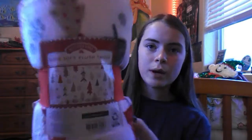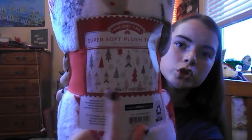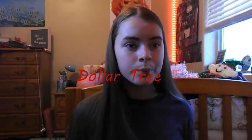And then the last thing that I have from Walmart is this plush throw. It's just a white blanket with Christmas trees on it. I'll show you guys better what it looks like after I take it out of the packaging. And then the rest of the stuff that I got is from the dollar store. Believe it or not, they've got some pretty good Christmas stuff, so if you want some Christmas decorations, I would definitely suggest trying the dollar store.